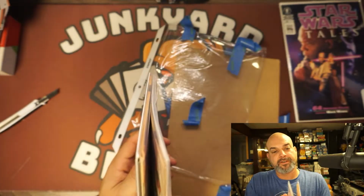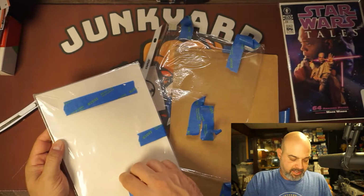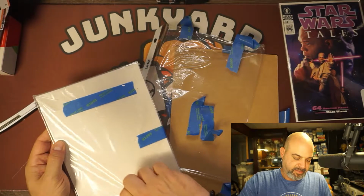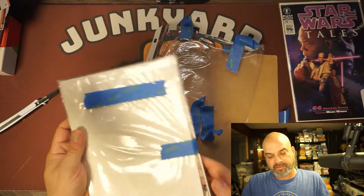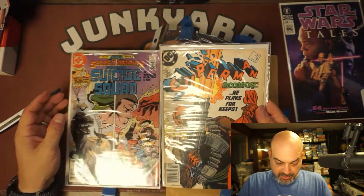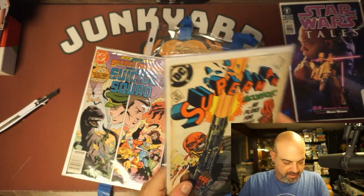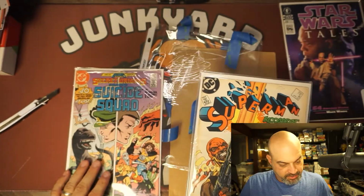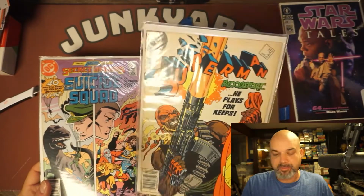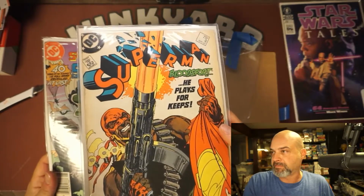Oh, so I think I won this in an auction. I did not pay a lot. I have not paid any more than $15 for this book. It is the first appearance of Bloodsport. This one's dirty. It needs some love, but this one was super cheap. I think I got the two of these for $15. So this is Secret Origins starring Suicide Squad and the first appearance of Bloodsport. I think I got both of them for $15. But this one needs some love, and I can give it some love.